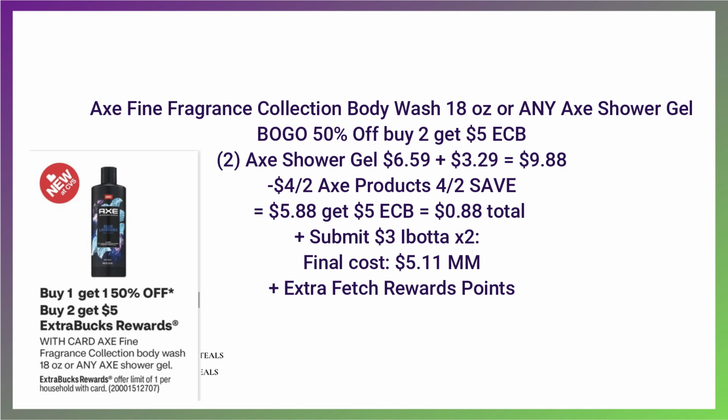Now, did you guys see that I posted here on the community tab a couple days ago that we now have an Axe body wash offer on Ibotta? I've already submitted for mine because we grabbed a whole bunch for this current week, so I'm waiting to see if it's going to reset. You guys let me know in the comments if you still have your Axe body wash Ibotta offer and have not sent in for it yet. If you do, you can submit back for $3 on each, and this will be a $5 profit. Even if we can't submit again for Ibotta, this will be 88 cents for 2 Axe body wash. I would definitely take that.